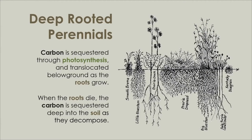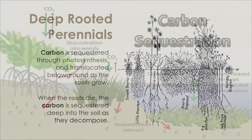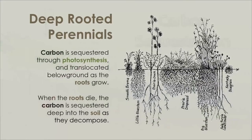All right, now, deep-rooted perennials are another way that we can help sequester carbon, especially native perennial prairie grasses. These typically have very deep roots. When these species sequester carbon through photosynthesis, that carbon is translocated below ground as the roots continue to grow. When the roots die, that carbon is sequestered deep in the soil as they decompose, instead of being released back into the atmosphere as it would be if the above-ground components of the plant decomposed. Until that soil is tilled, it can be sequestered there for a very, very long time. So focusing on prairie conservation is one way that we can support the sequestration of carbon through a natural ecosystem.